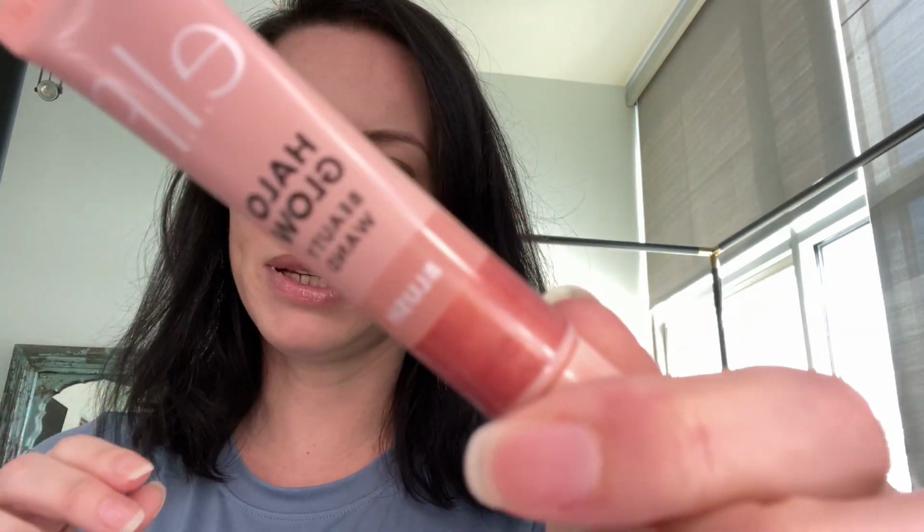It looks like it's in a stick formation, so we'll see how that does. And then I got the Wet n Wild blush mega stick. This one is Rosé You Slay. It's like that little dot applicator, so I'm gonna press on it. Putting this on my cheek.